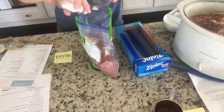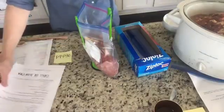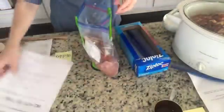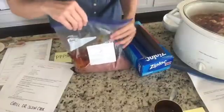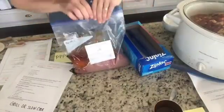Now, what I'm gonna do with this one, I will totally grill this. And I wanna show you what I did last night. When I was doing mine, I put grill or slow cook on the bottom of them, so I know this is one that I could grill or slow cook. I just kind of have been cooking long enough that I know which ones will work fine on the grill. This one to me sounds like it will be so yummy on the grill. It'll make it super easy.